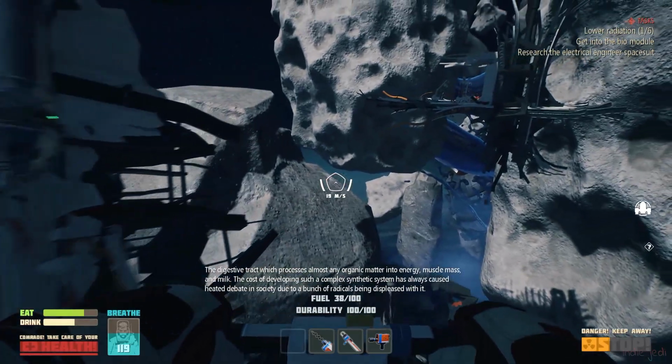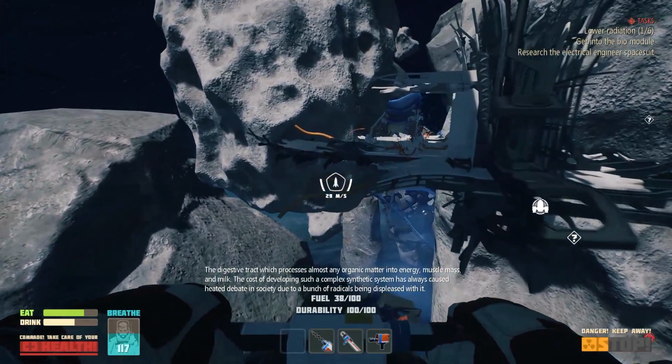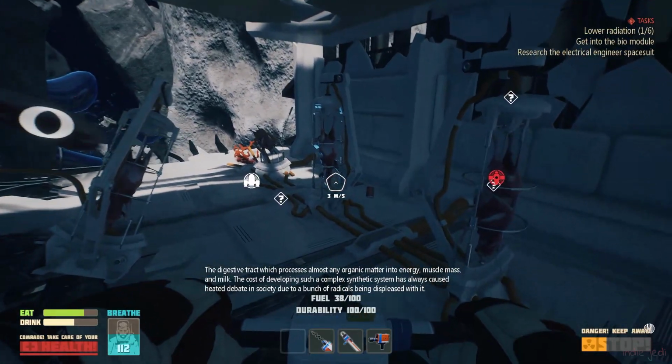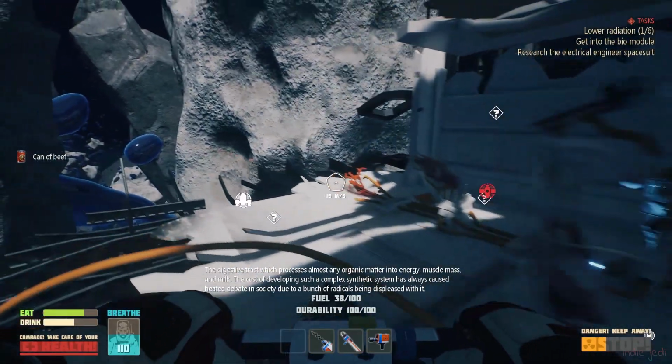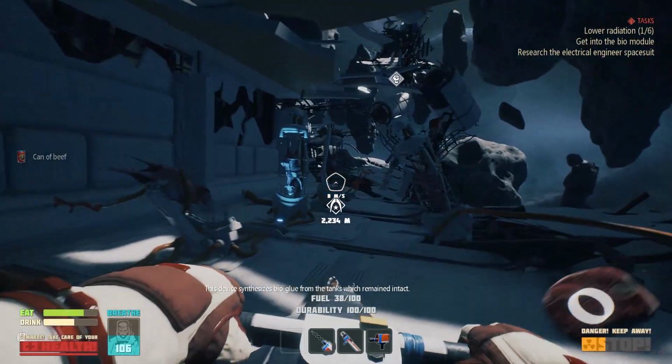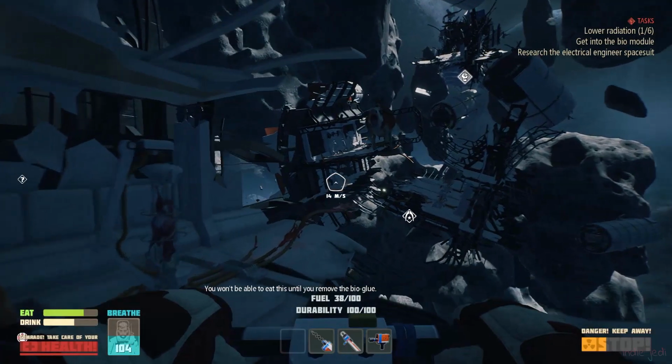The digestive tract, which processes almost any organic matter into energy, muscle mass, and milk. The cost of developing such a complex synthetic system has always caused heated debate in society due to a bunch of radicals being displeased with it. This device synthesizes bioglue from the tanks which remained intact. You won't be able to eat this until you remove the bioglue.